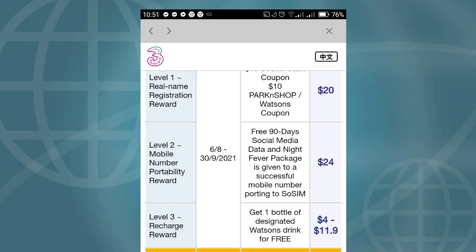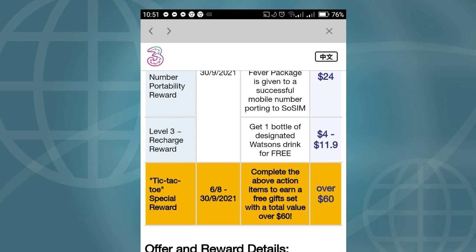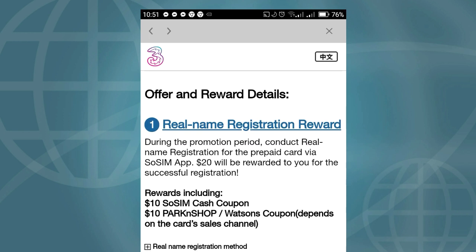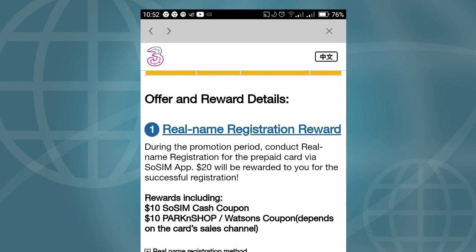Tapos kapag nag-recharge ka, magkakaroon ka ng 1 bottle of designated drinks for free. Pag nakompleto mo yung tatlo, magkakaroon ka ng over 60 Hong Kong dollars na bonus, guys. I-click nyo lang ito, yung real name registration.